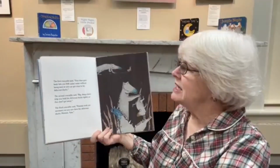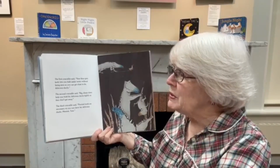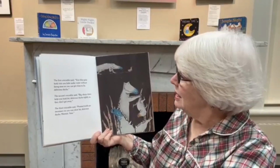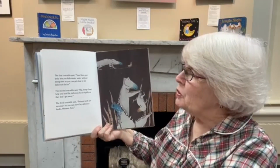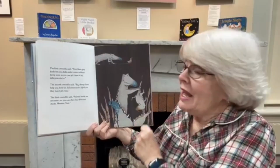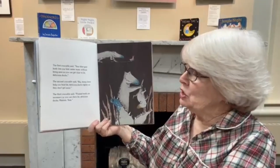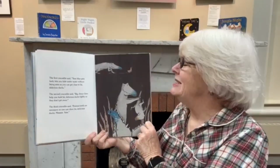Well, the first crocodile said, your blue-gray body lets you hide underwater without being seen, so you could get close to fat, delicious ducks. The second crocodile said, oh, big sharp claws help you hold fat, delicious ducks tightly so they don't get away. The third crocodile said, pointed teeth are necessary so you can chew fat, delicious ducks. Yum.